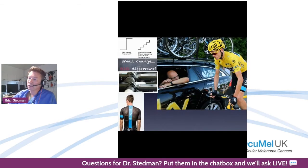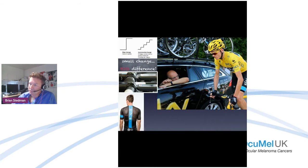What's changed? Well, another cycling analogy, the Sky team. This is Brailsford, this is Chris Froome. The one thing the Sky team have been obsessional about is this idea that every little change, every incremental change, adds up. What they've done is, just moving the bike computer back a few millimeters, new shirts that have slightly better airflow over them. All these little things seem insignificant, but together they make a difference.